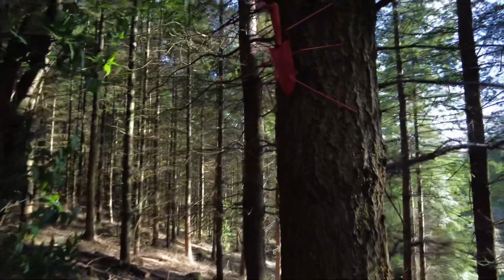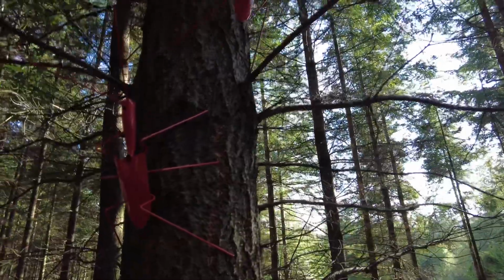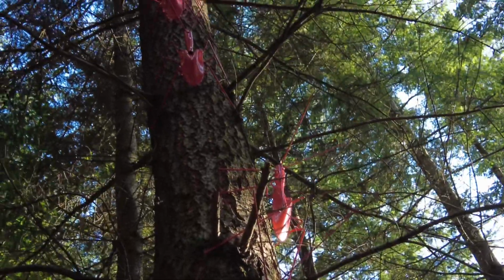I thought these were red markings on the trees. They're little sculptures of ants that go all the way up the tree. How cool is that?